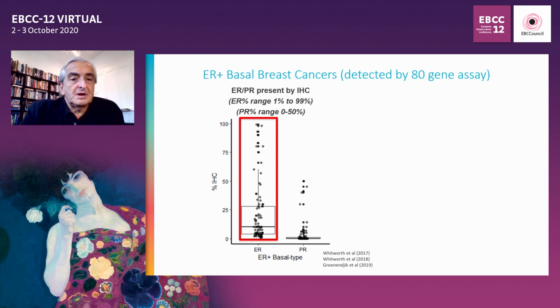The progesterone receptor expression was somewhat more informative, in that there were very few, if any, above 50%, but even a positive PR tumor may still be ER-positive basal.